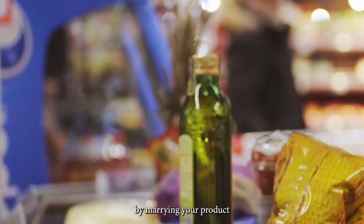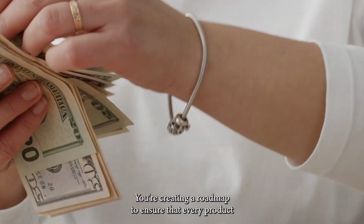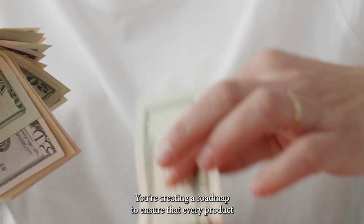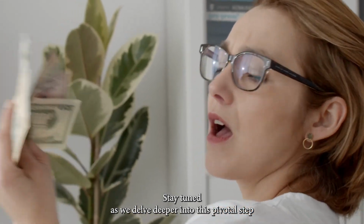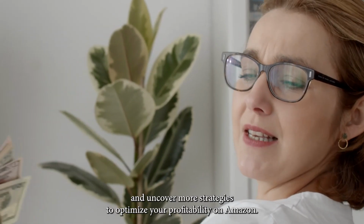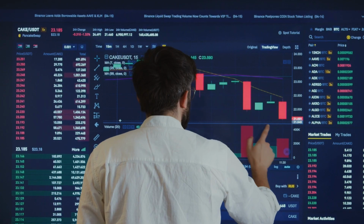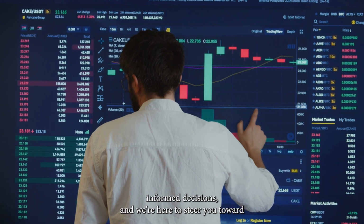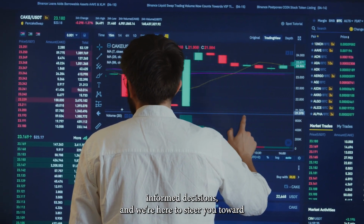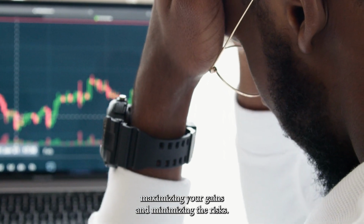By marrying your product research findings with the offerings from your suppliers, you're creating a roadmap to ensure that every product you select isn't just promising, but profitable too. Stay tuned as we delve deeper into this pivotal step and uncover more strategies to optimize your profitability on Amazon. The path to success is about making informed decisions, and we're here to steer you toward maximizing your gains and minimizing the risks.